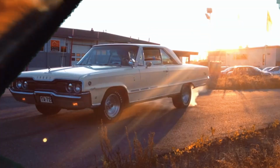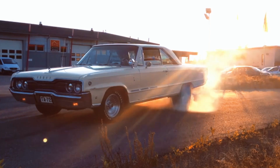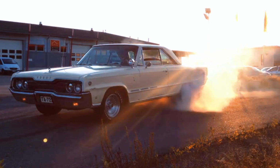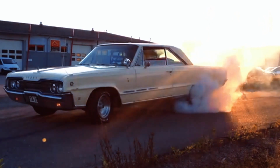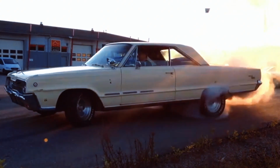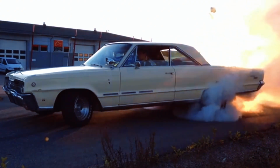Number 1. The 1965 Dodge Monaco was Dodge's foray into the luxury car market, aiming to compete with other full-size luxury vehicles of the era. However, it faced several criticisms that made it a less appealing choice.